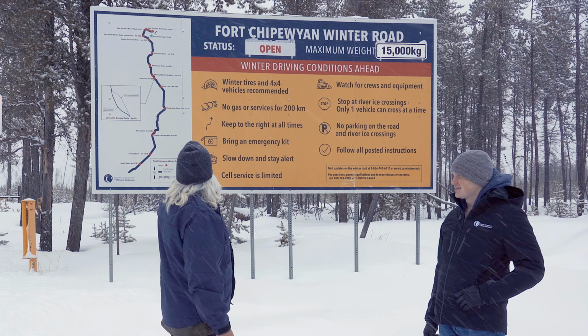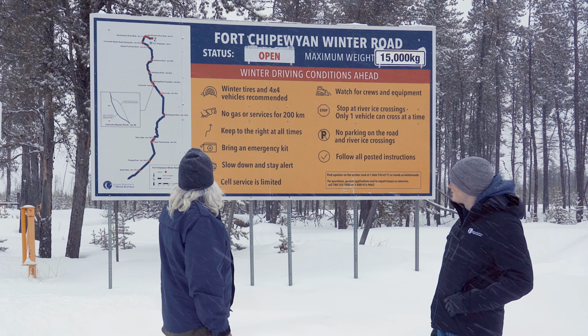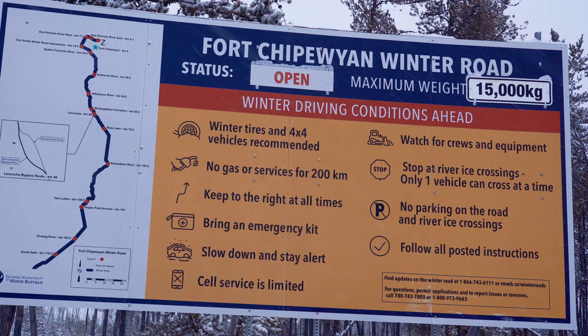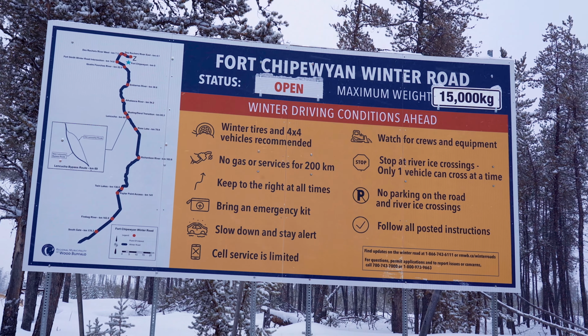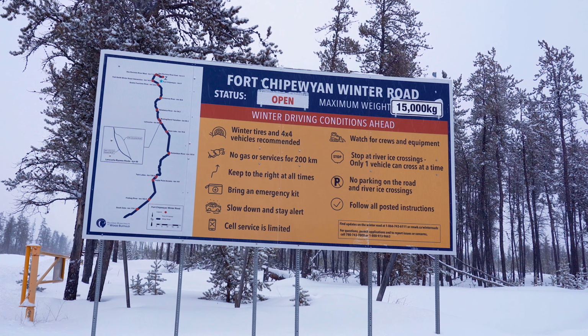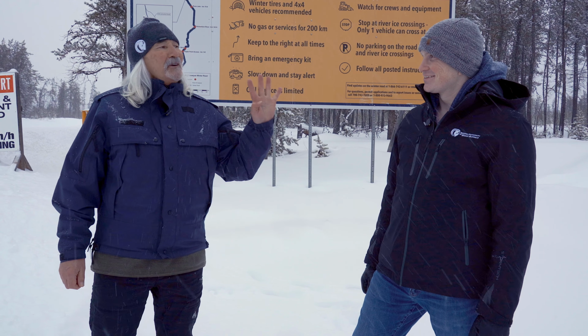If you take a look at the map there, it shows you where the south gate is, where we're at right now. Another note of interest is up on top there, it says the status. When it's open, it's open, and that means open. When it's closed, it's closed. And then next there, it's maximum weight. So let's get back on the road and head north. Okay, we've only got about 4 more hours to go. Looking forward to it.